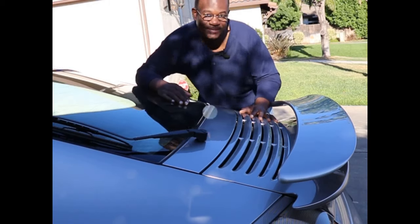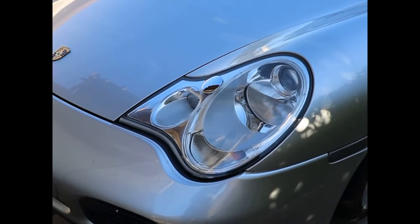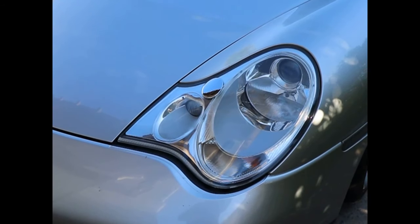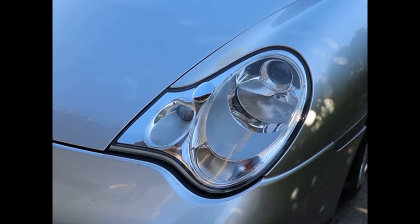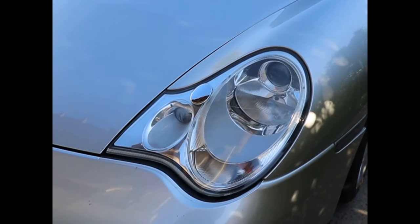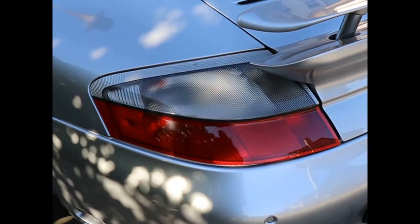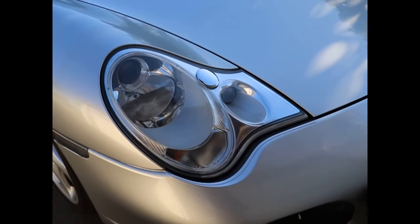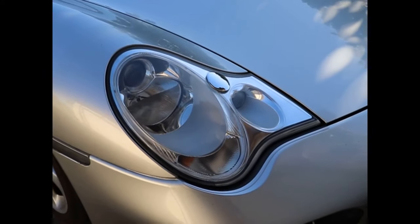Number three on my list of most hated features on the 996 turbo are the lights. Now, ours does not have the hated, infamous fried egg lights, but they are a departure from the traditional Porsche headlight shape. Not only do we have failure of the headlight, we have failures of the tail lights as well. We'll get to that in a minute. What did I do to resolve the headlight issue? I'll tell you what I did.